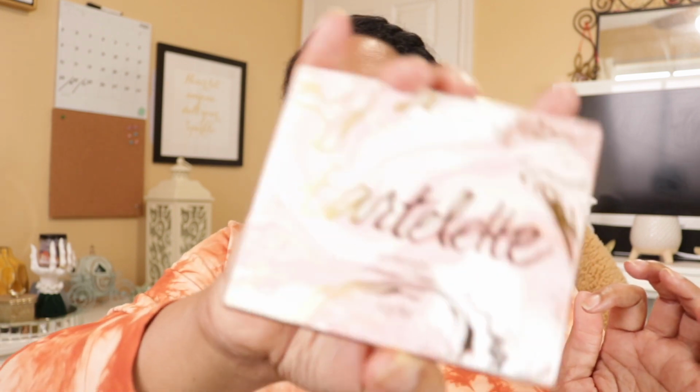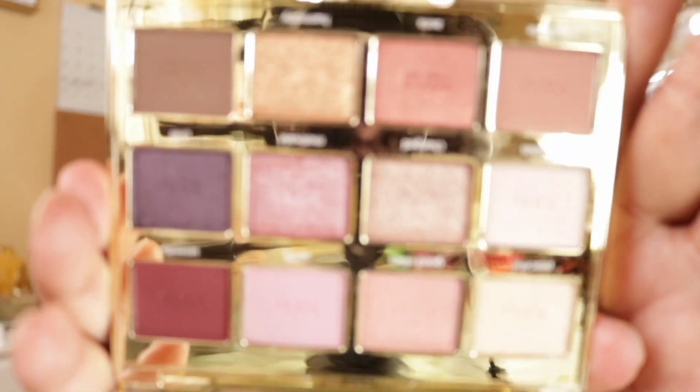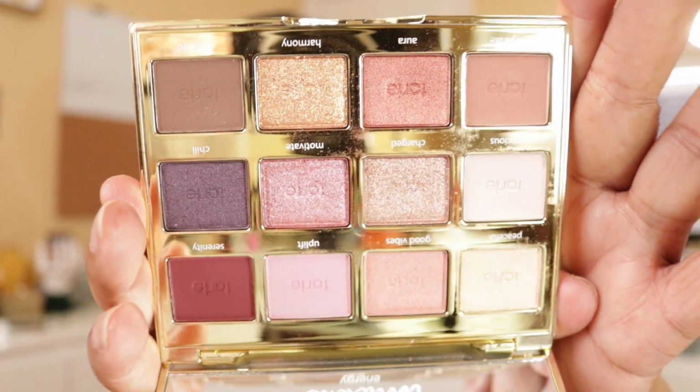The next one I am going to be using this week. I have more eyeshadow palettes than I have days this week, so it depends on how I feel in the morning when I wake up. I'm going to be using the Tartelette Energy palette, which is a new palette for them. And this is what it looks like. I love a good Tarte eyeshadow palette. You cannot go wrong with it.